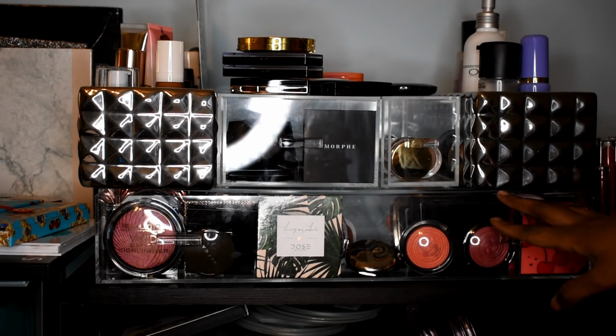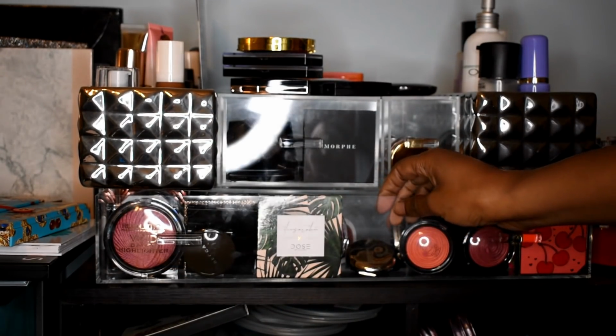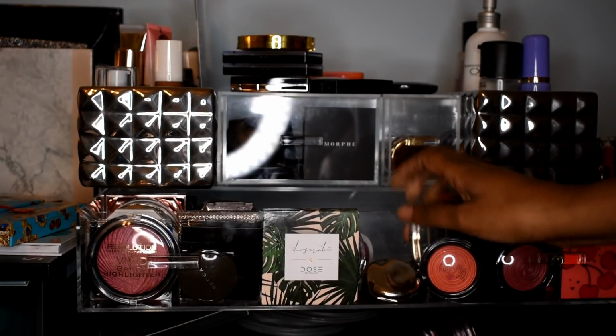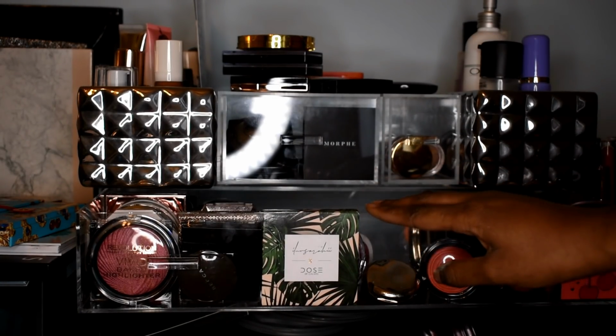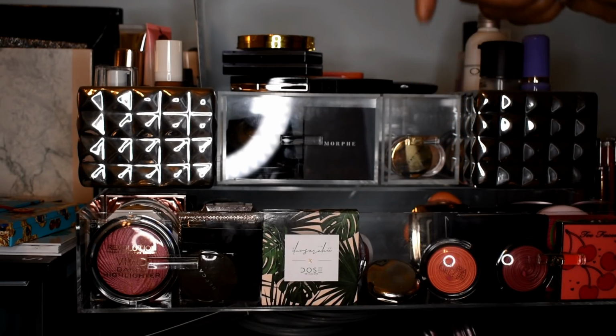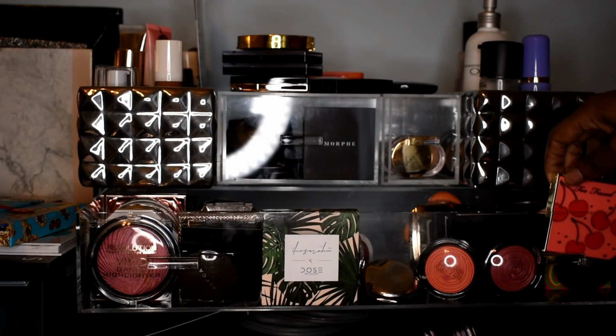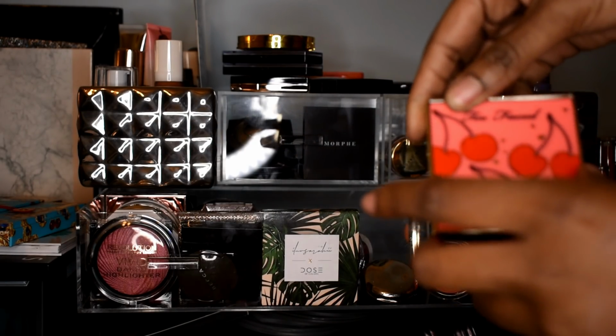Let's just go finish these blushes and then we can do the highlighters that I had over there and the highlighters over here. So if you're interested in how I got this, this is from the Container Store. I will hopefully try and remember to link it down below so that you guys can just go to that link. It's from like their Luxe line or something like that.